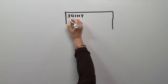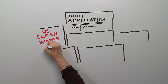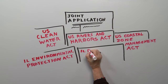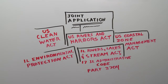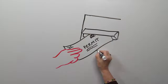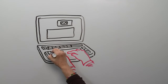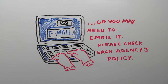An application for a shoreline project is considered joint because all 3 agencies use the same application form, but each agency must follow its own rules and regulations. The application must be submitted separately to each agency. Speak with each agency to determine whether to mail a hard copy or to submit your application electronically. Please also keep a copy of your application for your own records.